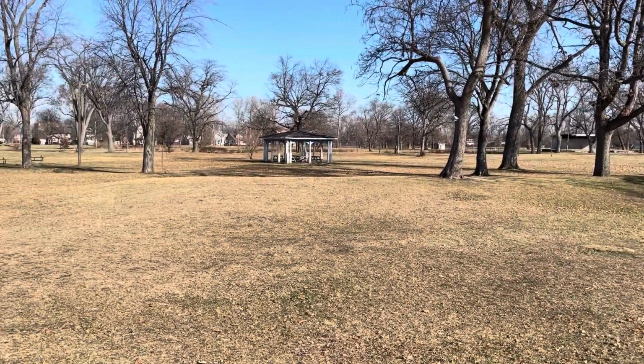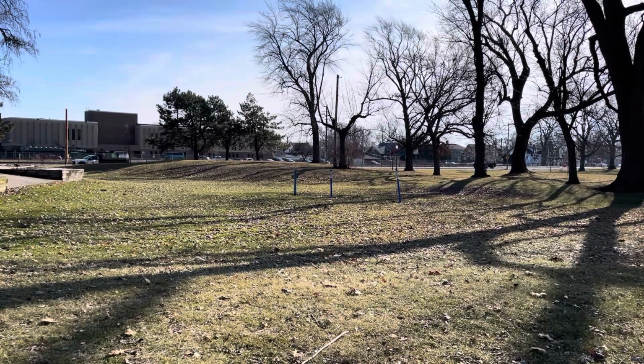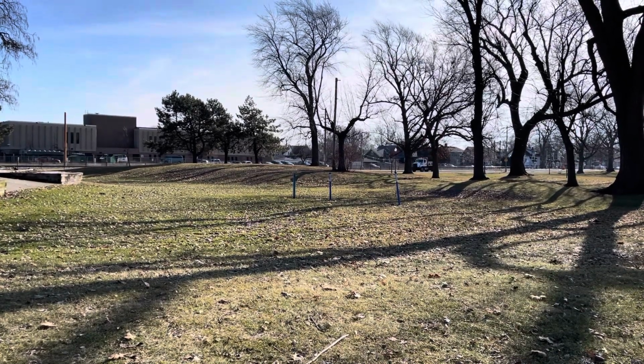Feels very much off in the distance. And then these little rises in the land. I doubt they're more than 3 or 4 feet at the highest. So you do get a little bit of an invocation of what this land would have looked like before it was all developed. Well, I'm not actually up here to play in the park today.